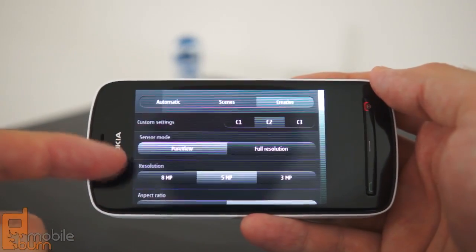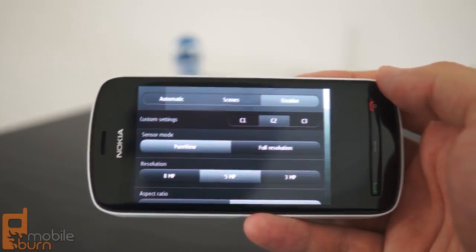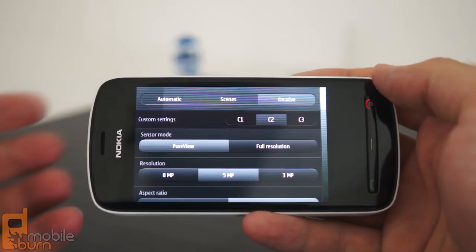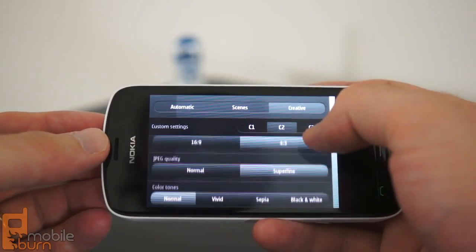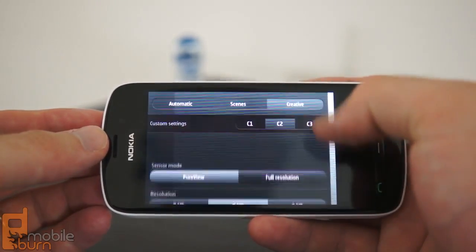And the PureView mode is really where this camera is very unique. Not only do you have the high resolution option on the full resolution mode, but the PureView mode lets you choose between 8, 5, and 3 megapixel settings. And then you've got your aspect ratio and your JPEG qualities and all the other controls that you have on the normal full resolution mode.